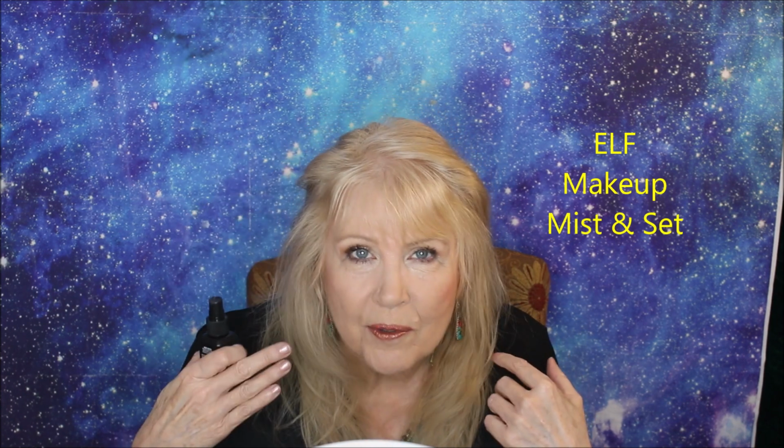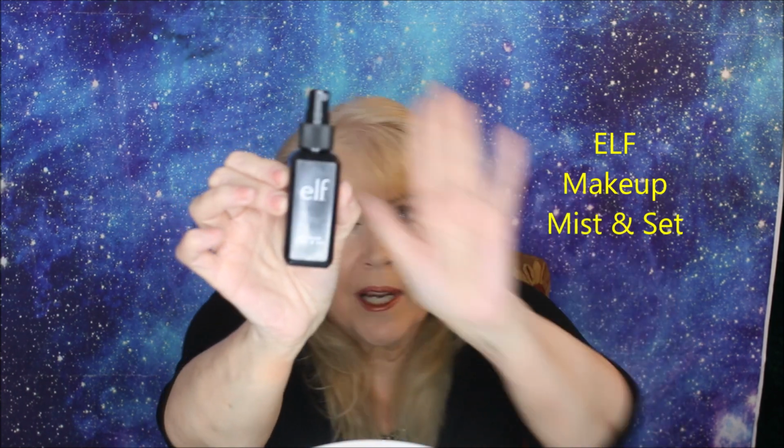Now to meld everything together, it's usually nice to finish off with a setting spray, which is kind of like hairspray for your face. This is one of my favorites, and it's very inexpensive. This is the e.l.f. It's got a very light mist, not much of a scent, which is nice. What this does is kind of hydrate your skin and helps everything look cohesive together. This is the Mist and Set from e.l.f.